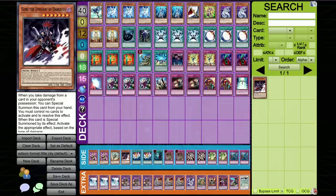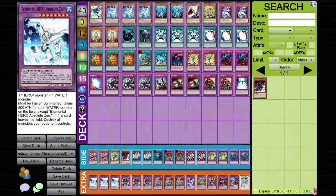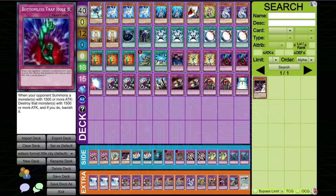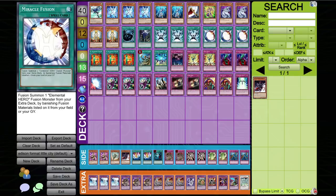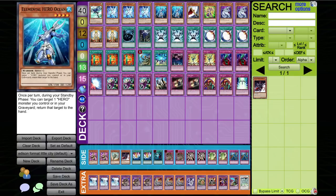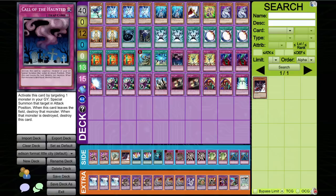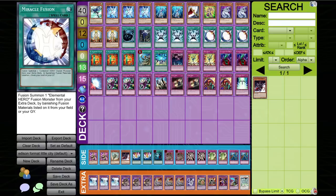In the sideboard, I've got a few choices of my own inclusion. I've got Kaiku the Ghost Destroyer. Post-board, DD Crow kind of destroys this deck. So you've got Call of the Haunted, double Hero Blast, and then you've got triple Miracle Fusion with only 2 waters. Post-board, your opponents are going to be having 1 or 2 DD Crows, and the second they hit one of these big Haymaker cards with the DD Crow, you have a very fair vanilla monster deck, which is going to lose to any sort of proactive strategy whatsoever.